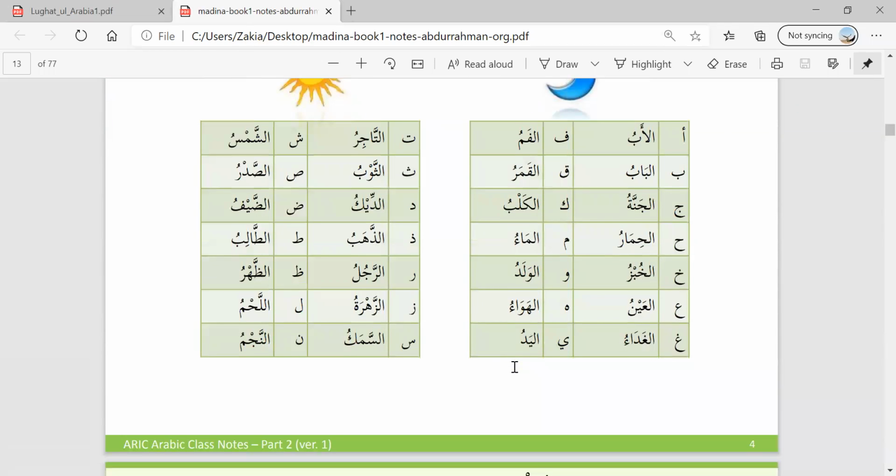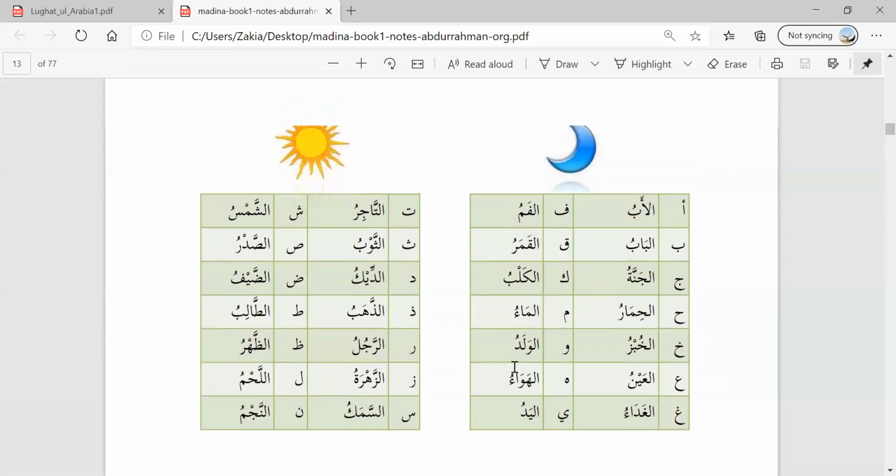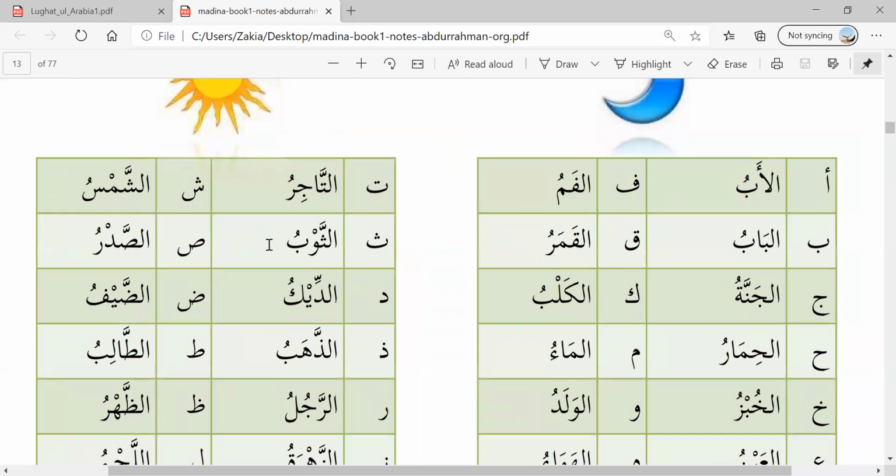Now, you have here an image in front of you with the moon and the sun letters in order to be able to distinguish the difference between the two. So here you have al-abu, al-babu, al-qamaru, al-famu, al-tajiru, al-shamsu. So here you have the ta, and that small sign here, which is the W sign. So you can almost see it like a small W.